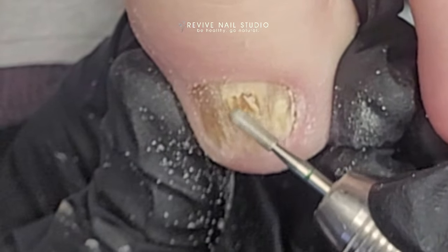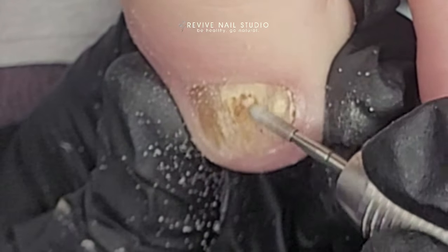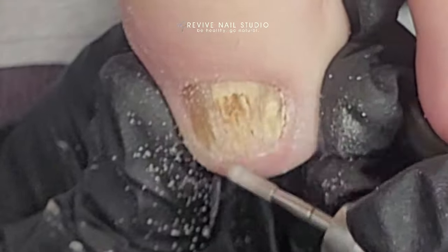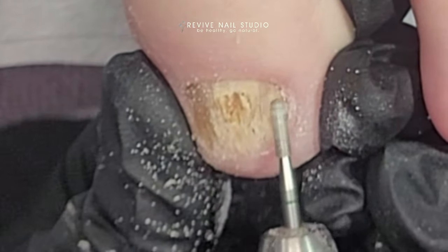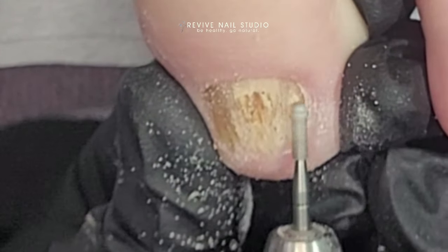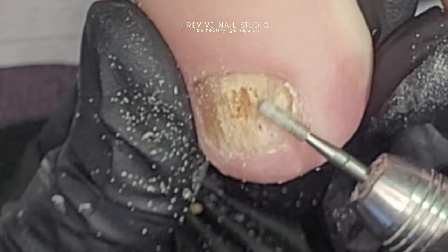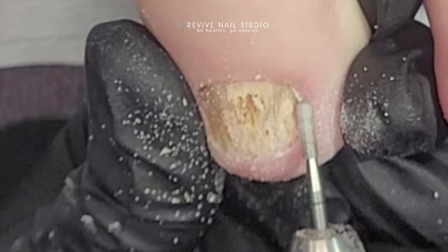So you have to be very careful when you're working with this type of nail, because you don't want to go through it so quickly that you end up hitting the nail bed and damaging the nail bed. That's the last thing we want to do. So just be very methodical and gentle as you're using the tools on nails like this so that we don't do any damage.